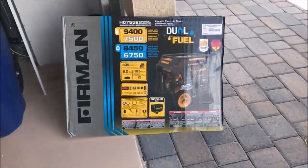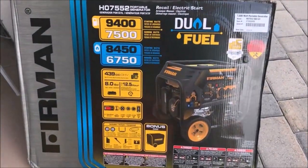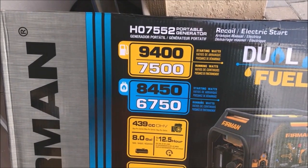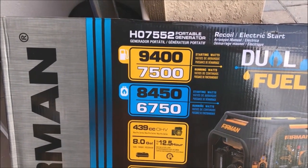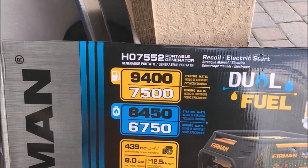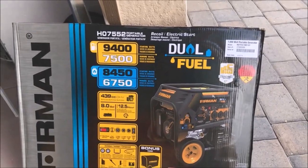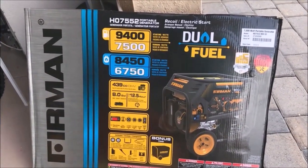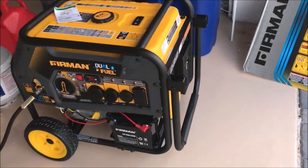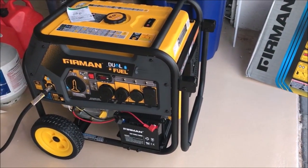And this thing is not the biggest generator that you can get, but it's pretty sizable. You can see running on propane, it's got 8450 starting watts and 6750 running watts, and even more with gasoline. Basically, a generator like this will run everything in my house except for the air conditioning. So she's pretty stout. We'll see how this one works out for us.